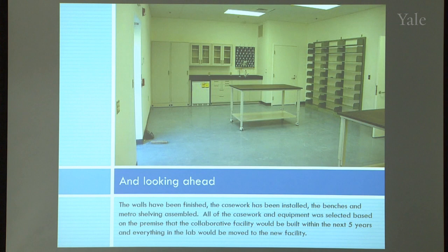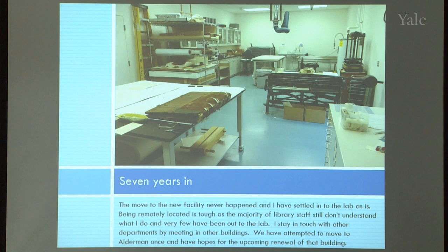That investor in New York turned out to be a fraud, and a lot of people who had money then didn't have money. So it became apparent that I was really going to have to make a permanent home of this facility. So 7 years in, this is the facility in working order.